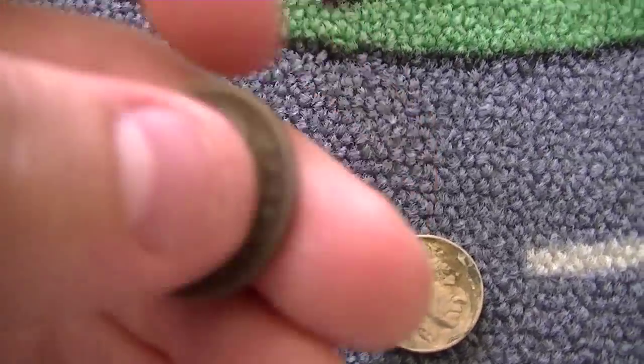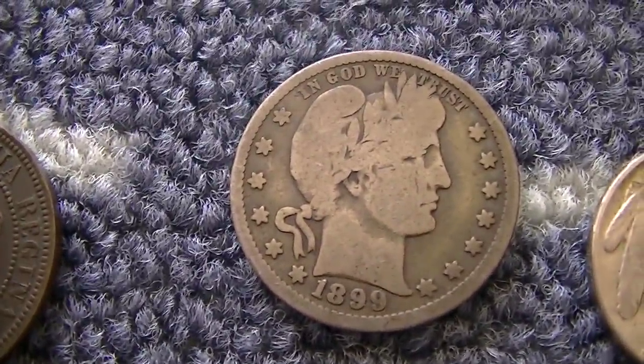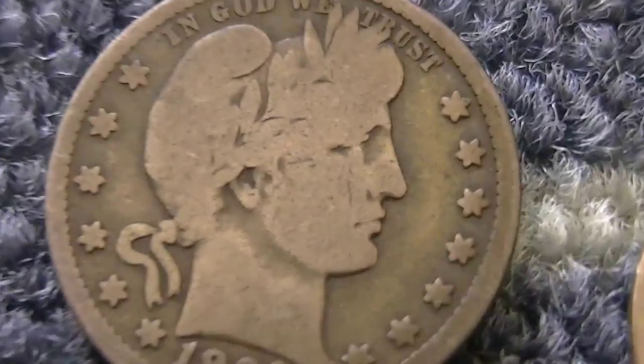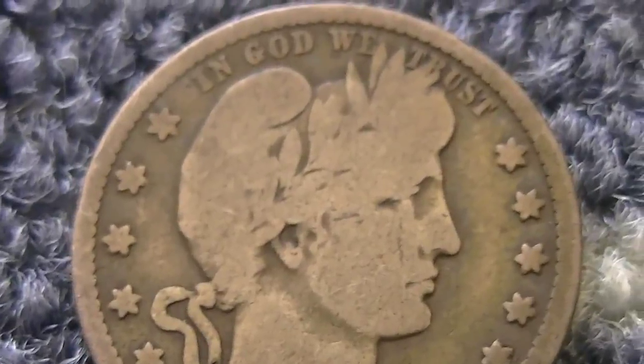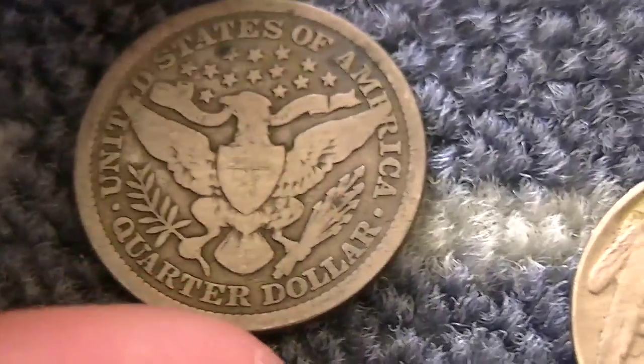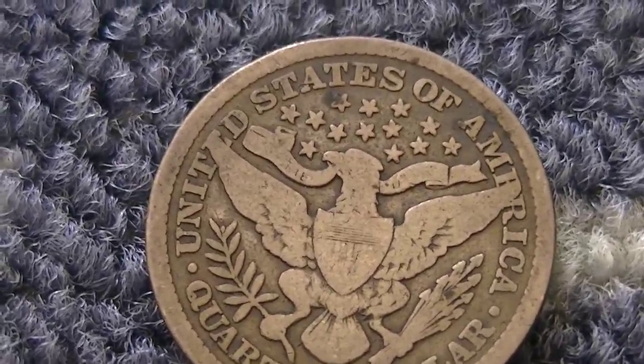I picked up this Barber, very awesome Barber. This is an 1899. I don't think it's been cleaned. Just weird color and toning. I think that's more like toning. Closer to a VG, definitely. 1899. Picked that up for spot. I think it was like $3.50 or something like that, 3.62, 3.75, something around there.